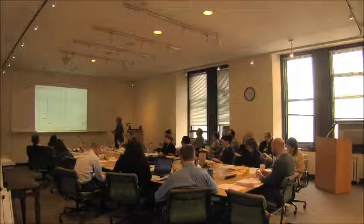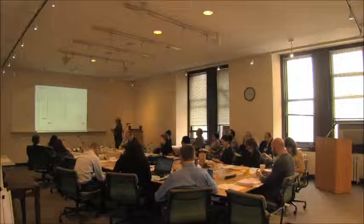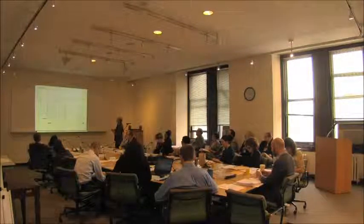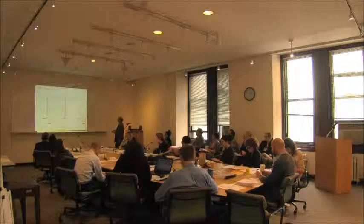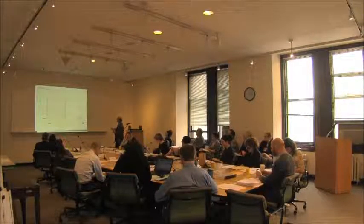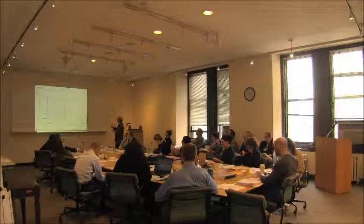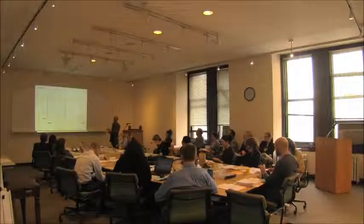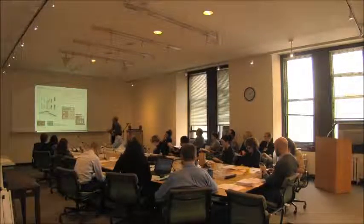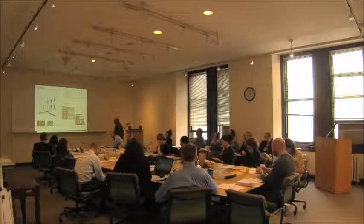In the other instance where we have a new addition, I don't know if this is very visible, but we're essentially picking up where the cornice line is and where the water table is as well. But it will be masonry, and the only part that will be glass are these 2 elements at the end, which will be sort of a curtain wall metal and glass system there. And you can see this clearer over here.